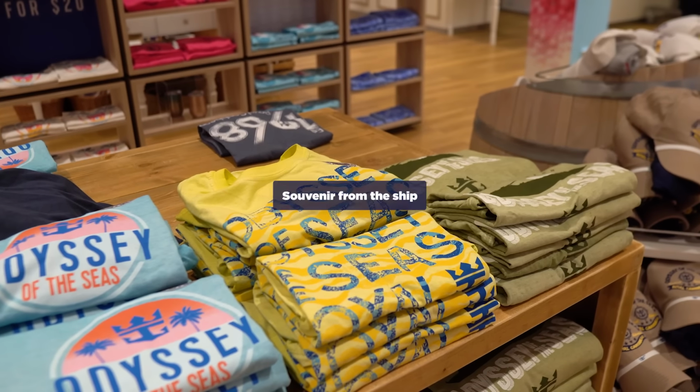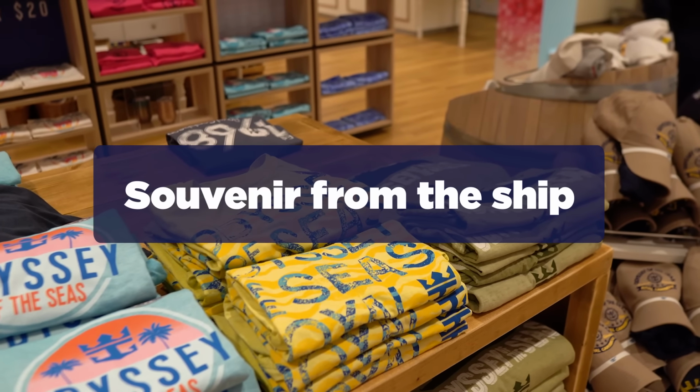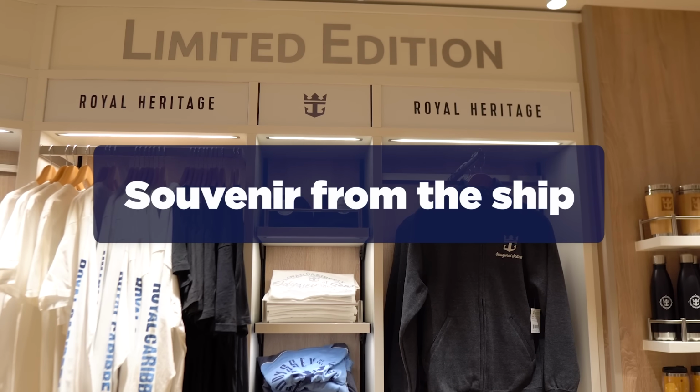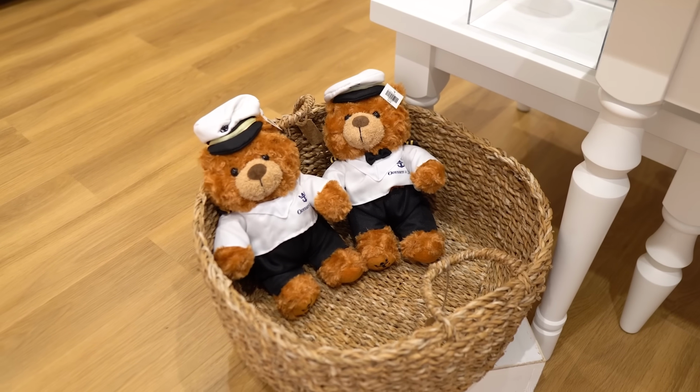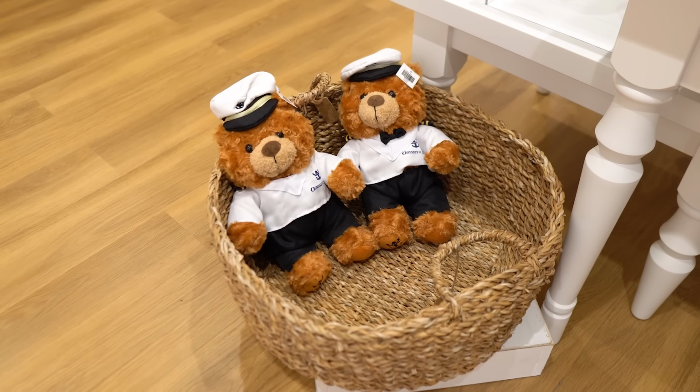Next up, how about a souvenir from the ship you're sailing on? There's nothing wrong with spending a little bit of money to have a little memento to bring back with you from the ship you were sailing on. Whether it's your first cruise, first time on that particular ship, or you just had a really nice time, having a memento is really great.